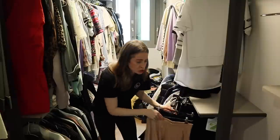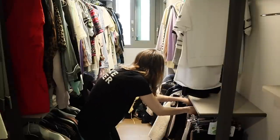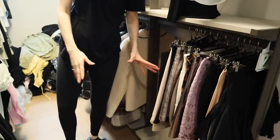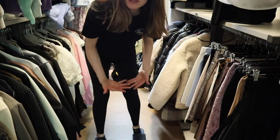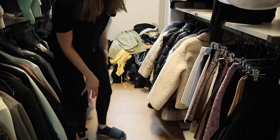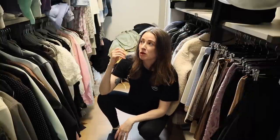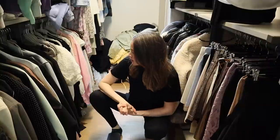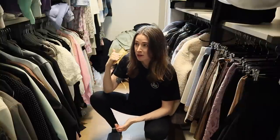This might be good for skirts. Okay, that works. For now, wait, I have more skirts. Where did they go? While we are making progress, let me remind you of these. I'm thinking that this pile behind me will go much faster if all of this is organized, because we'll know exactly where to put it. So that's why I haven't started back there yet.